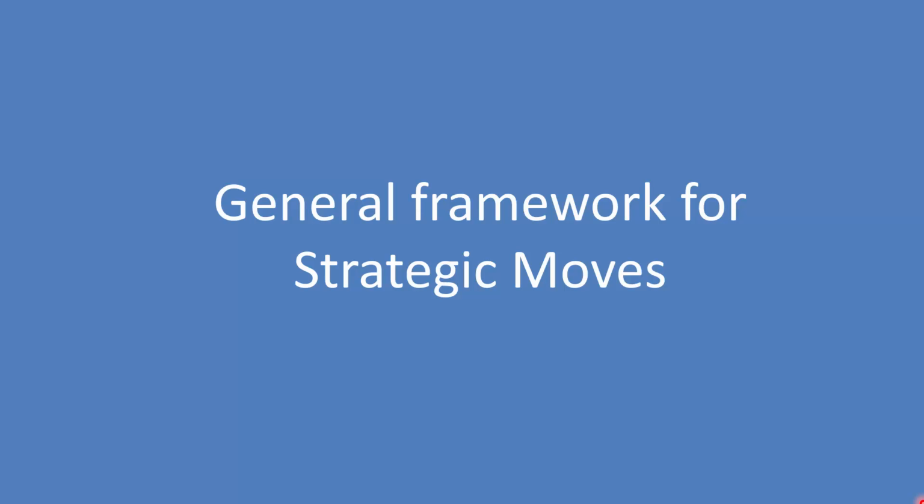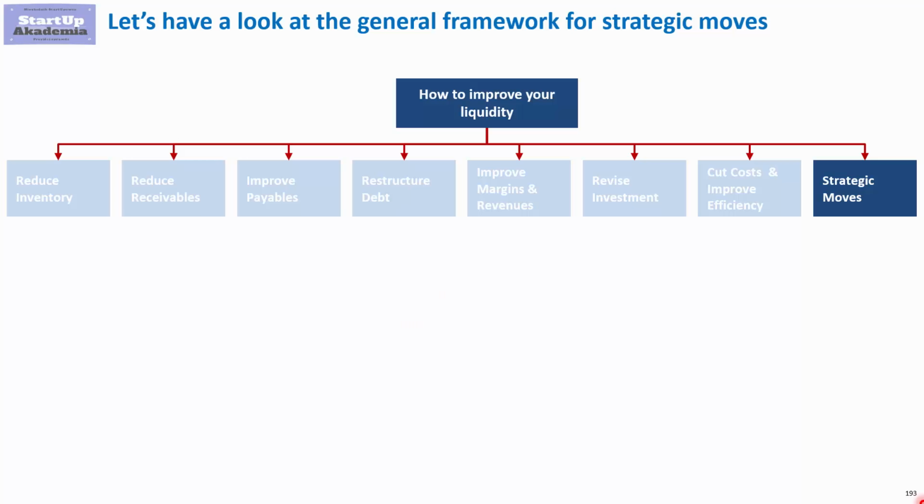Let's have a look at the general framework for strategic moves. So just as a reminder, we have a H direction and strategic moves are one of them. And here we have the following options.